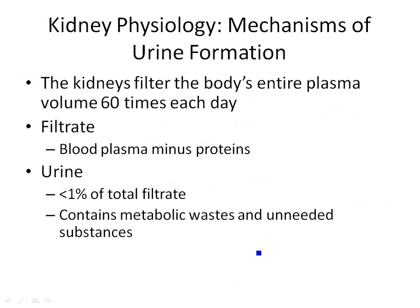Okay, so what's going on? The kidneys filter the body's entire plasma volume 60 times a day. So 60 times a day you are filtering your blood and getting rid of whatever you need to get rid of.